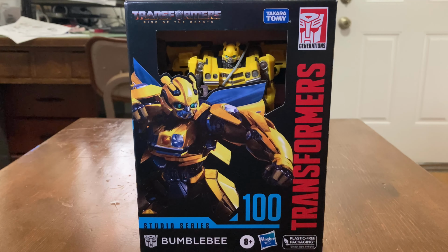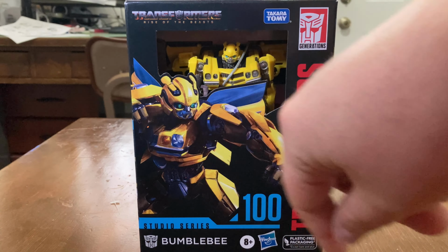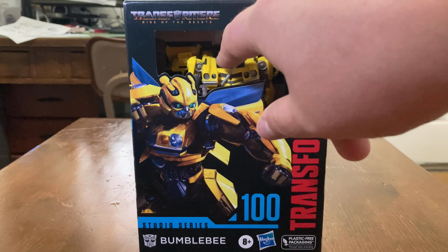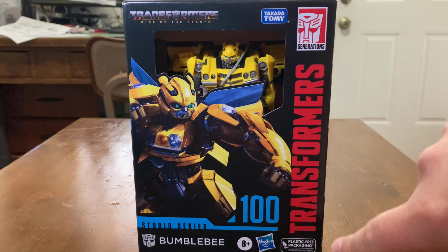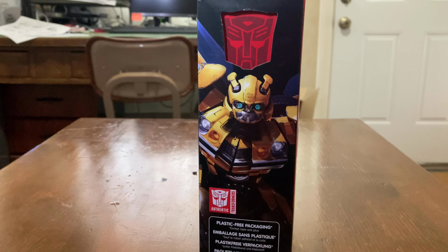As you can see here, we have the nice little box with the, whatever you call it, to where you can actually interact with it, which I can live with, but you know, much clearer image of Bumblebee. Got the nice little Transformers logo right here with the Generations on the side. We have a nice pullback image of Bumblebee.